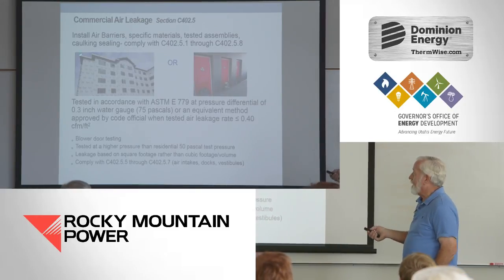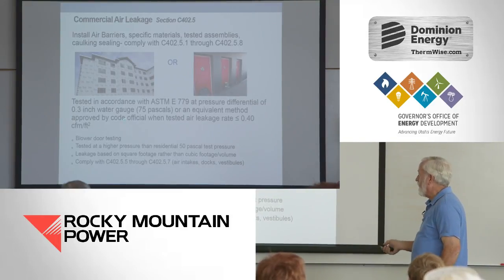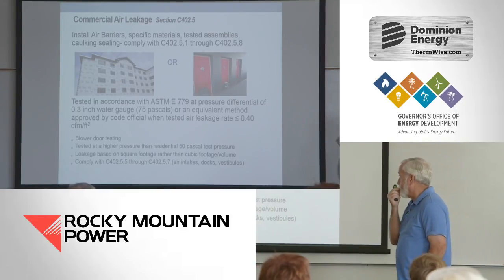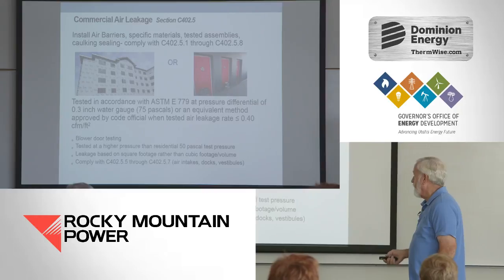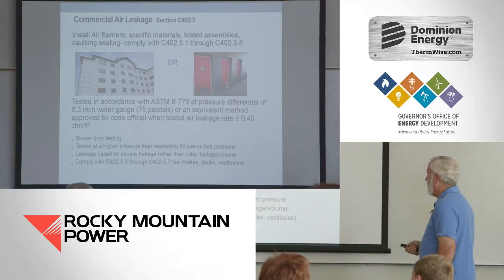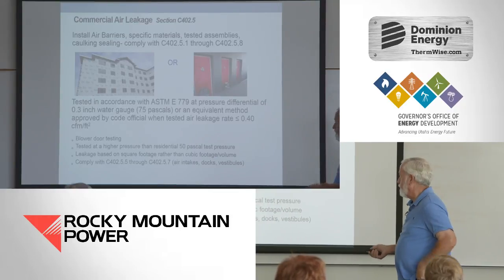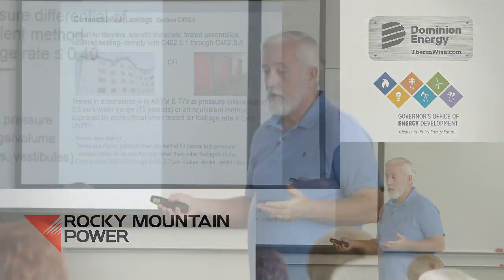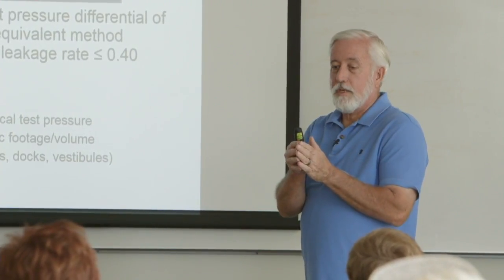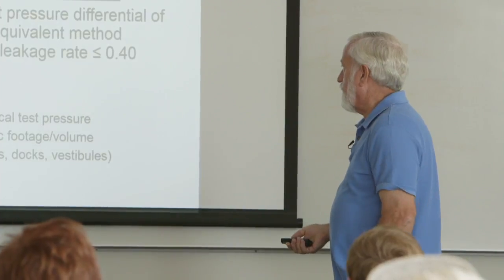So again, we make sure the envelope is tightly sealed based on a bunch of recommendations or a bunch of requirements in the code, or we test it. We do test at higher pressure. For commercial, we test at 75 pascals instead of 50, and the leakage is based on square footage rather than the cubic footage or volume. But in either case, we're determining how bad the building leaks. If you blower door test in either code, you have some mandatory requirements you have to comply with, and we really don't need to go into depth on that, but basically in either residential or commercial, blower door testing doesn't excuse you from making sure you have dampers on your exhaust or your intakes and some of those types of things.